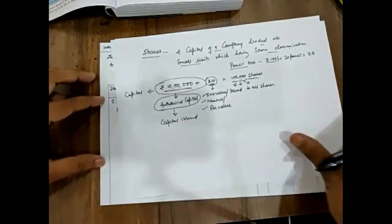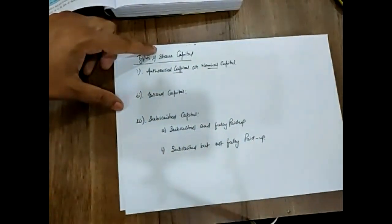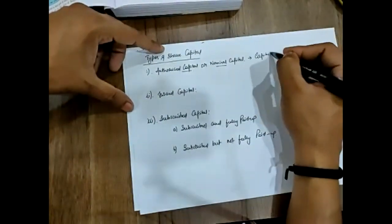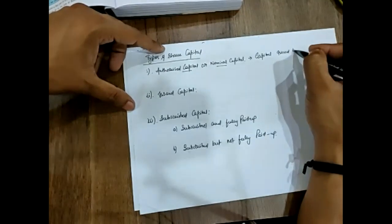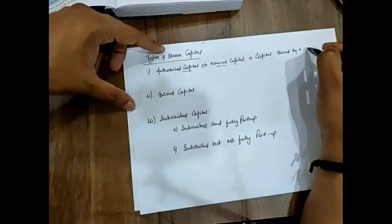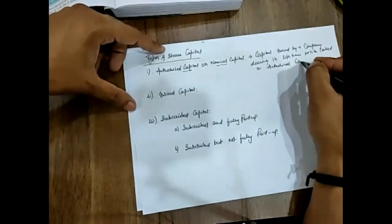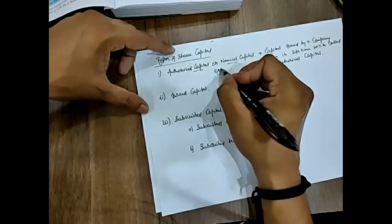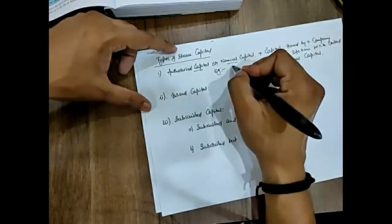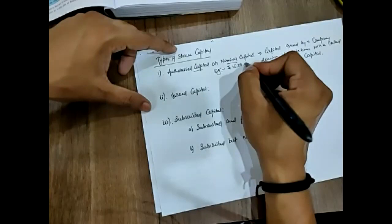So again, we're back to our main topic, that is type of share capital. Our first heading is authorized capital or nominal capital. Authorized capital ka matlab hai a capital issued by a company during its lifetime will be called as authorized capital. Suppose we are taking an example which will help in the next two types of share capital as well. Suppose the authorized capital of the company is rupees 10 lakh.